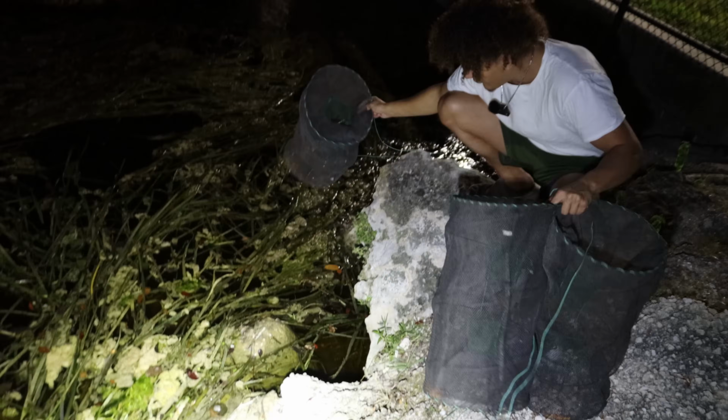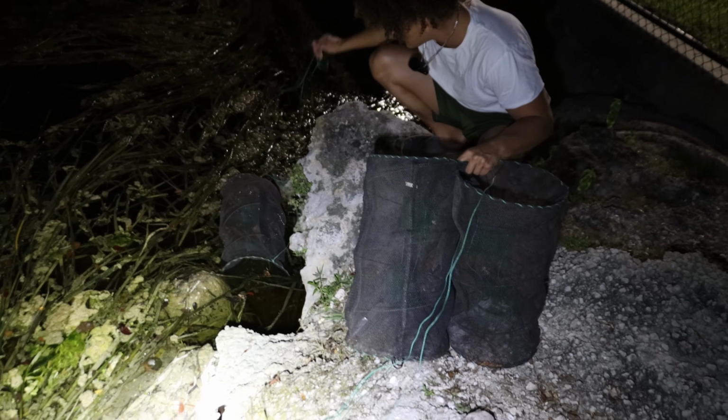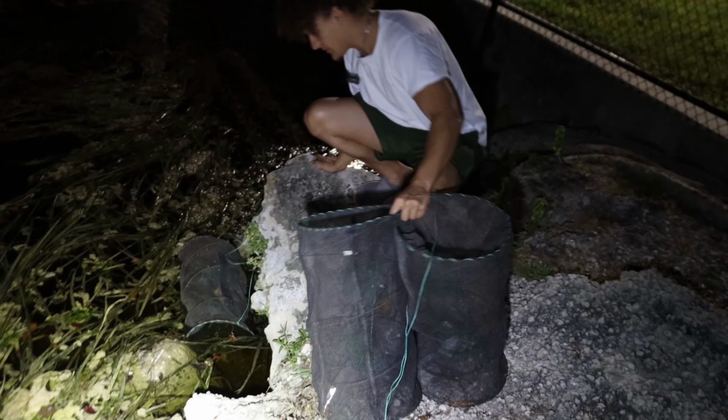And while we were scoping out the spot, we did see a lot of cool fish, snakeheads, peas, a lot of the invasive, but cooler exotic. So I'm kind of curious to see what kind of fish we could pull up from here. I'm gonna set this trap right down here. I absolutely loaded these things with cat food since I'm gonna be setting them for such a long time.